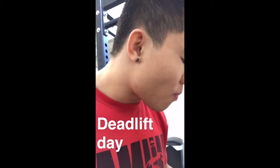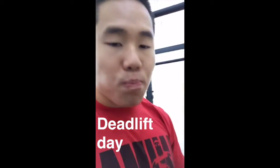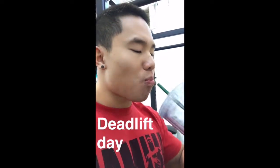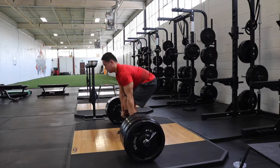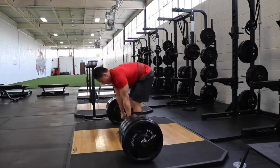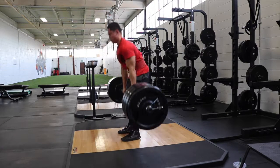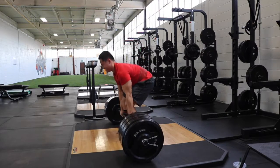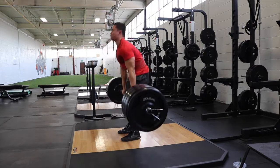Those of you who have me on Snapchat, this is a familiar sight. This is the only way we take pre at Apex. Straight to the dome. It's recommended that you take your refeed day on a day where you're training. I like to have it on my deadlift day, which is the heaviest day of the week for me. And I definitely feel the boost in performance from the extra carbs.